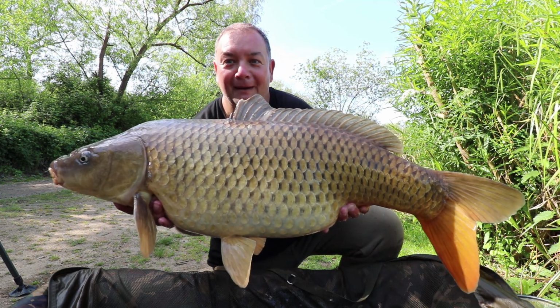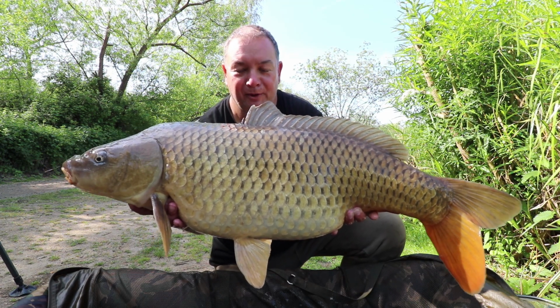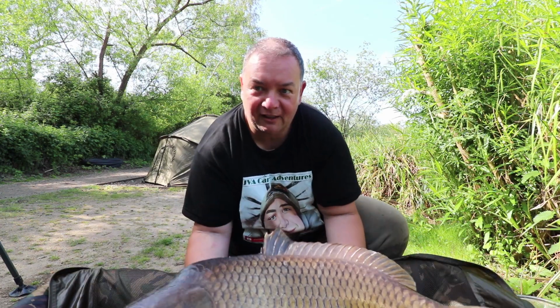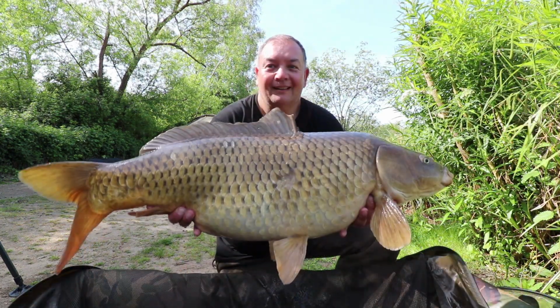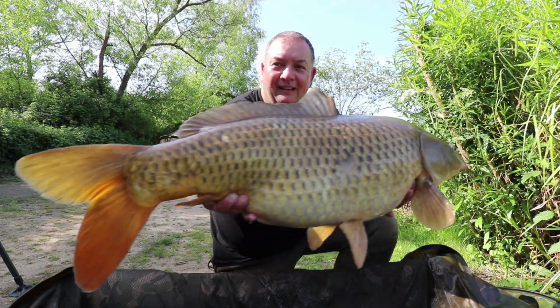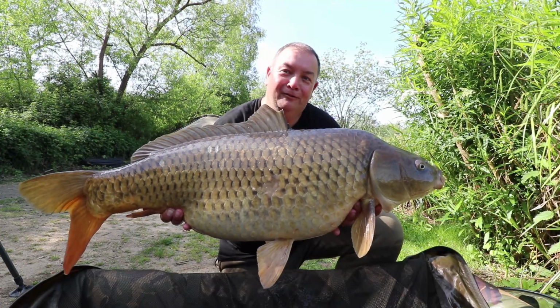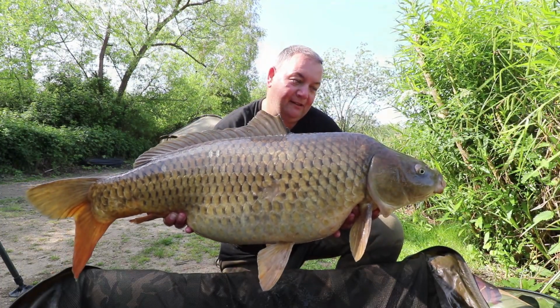Like I said, apologise about the lighting. Absolute beauty. I'll show you the other side, and then we'll rest her, and then we'll take some more pics. There you go, guys. Absolute beauty. Beautiful big tail on it. Absolutely beautiful fish. So pleased.